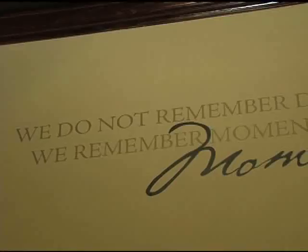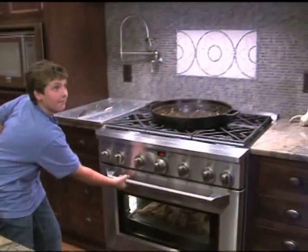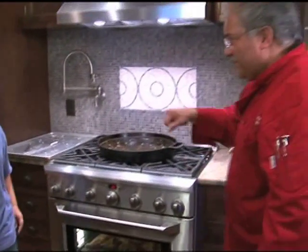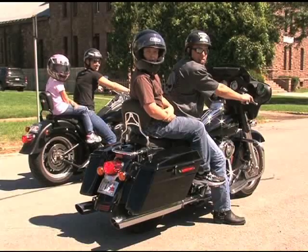Family that cooks together, eats together, stays together. Having the chefs over is a fantastic way to bond the family. Since we don't remember days, we do remember moments. When Art was working with Mitchell on the chicken, and he really made food come alive for him, that's a moment that we'll never forget. At least I won't, and I'm sure the kids won't either. Thank you. Come dine with me, Western New York.